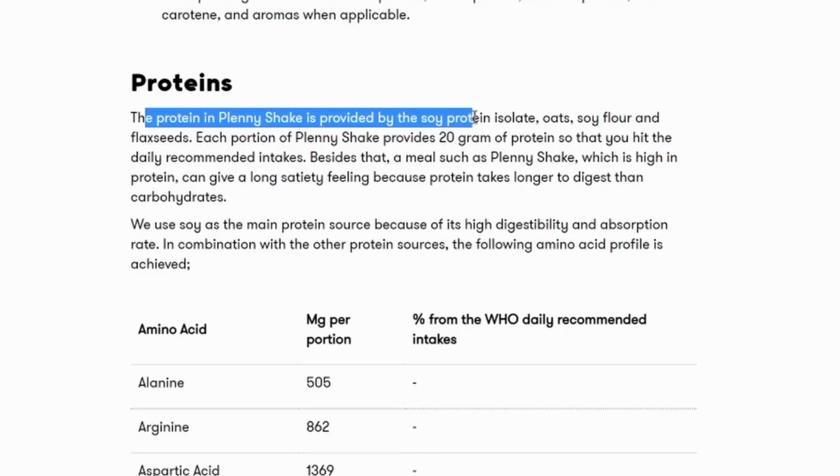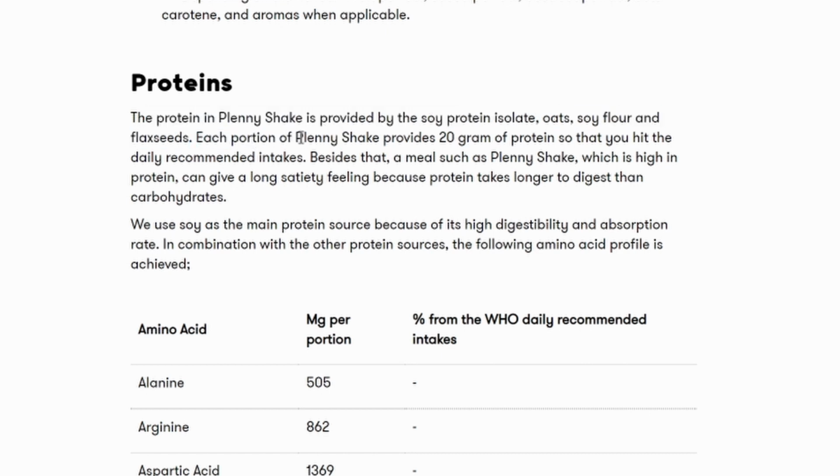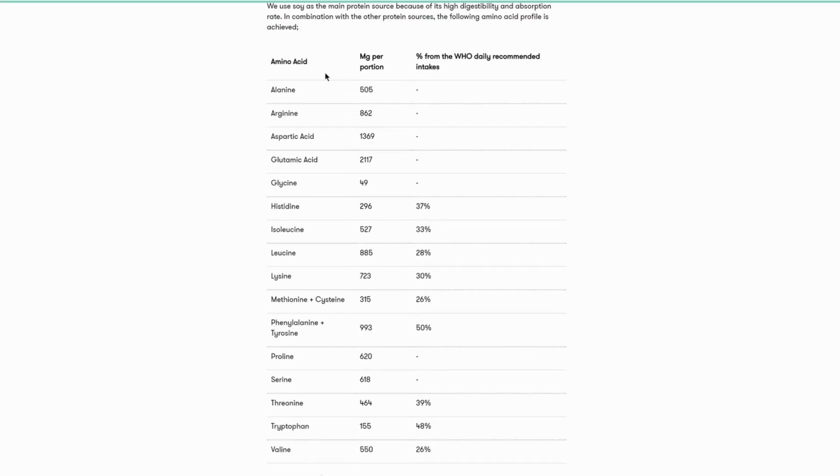i.e. a vanilla, I guess. And then in terms of the protein, as I say, the protein in each Plenny Shake is provided by the soy protein isolate, oats, soy flour, and flax seeds. And each Plenny Shake in its standard 400 calorie format will give you 20 grams of protein. So you hit that daily recommended intake. It's a good punch of protein there. And then there's a breakdown of all the amino acids in there as well. So just check out the site if you really want to delve down into the fundamental ingredients that go into a Plenny.